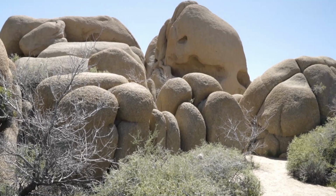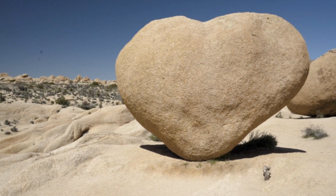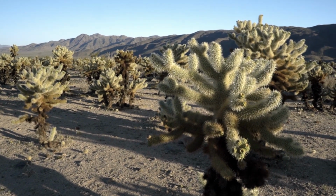So I spent all day today in the national park and I feel like I've seen pretty much all of it. I went to pretty much all of the main points on the map. I went to Skull Rock, which is a rock that looks like a skull. Heart Rock, which is, you guessed it, a rock that looks like a heart. I went to Barker Dam, and then I went to the Hall of Horrors, which is supposed to be this slot canyon where you can kind of squeeze through, but I couldn't find the actual Hall of Horrors, so I just kind of moseyed around there. It was really pretty.